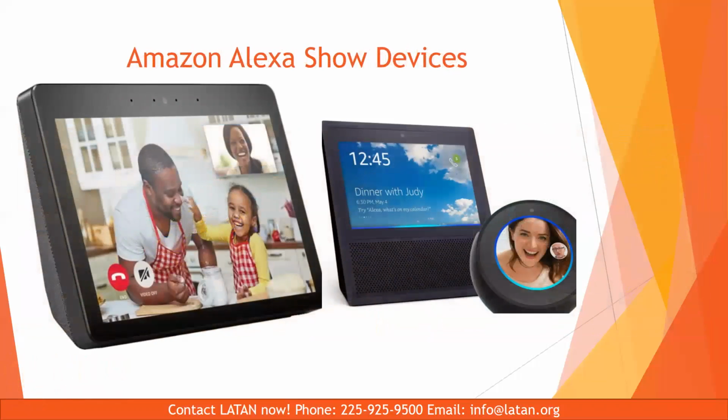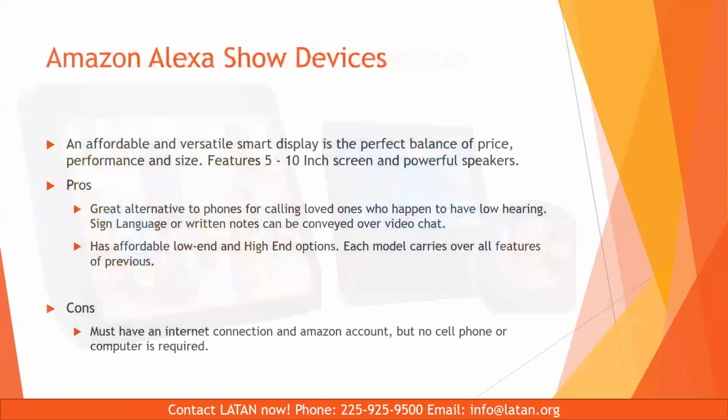First, we're going to talk about the Amazon Alexa Show devices. You might have already heard about the Amazon Alexa. It's a great smart companion to have in your home, but it also doubles as a home telephone replacement.